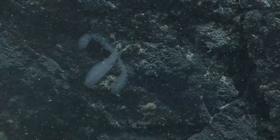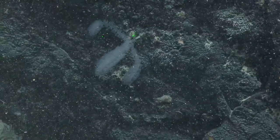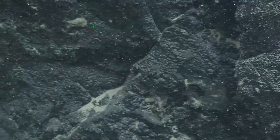Awesome. Whoa. I think that's a ferritid sponge. Oh, yeah, we saw one of those. Those are fun. Honestly, I think those may be my favorite. They're pretty trippy. Maybe it's the time of night, but they remind me of lasagna noodles.